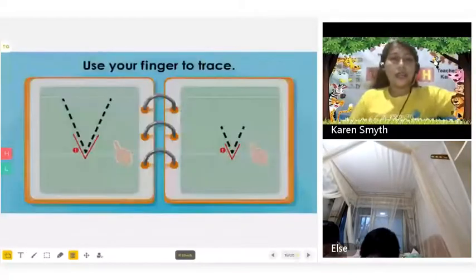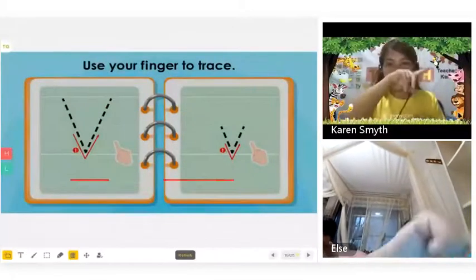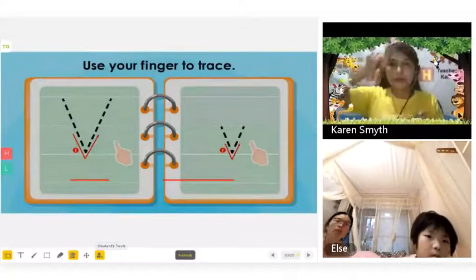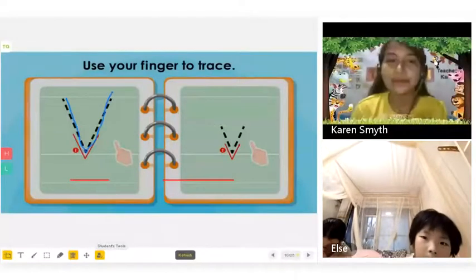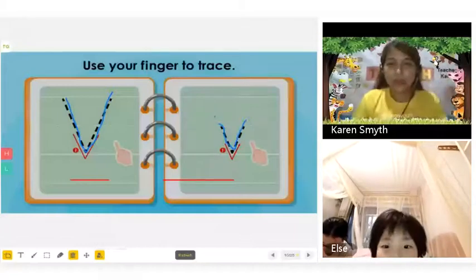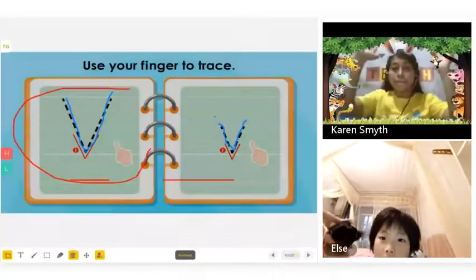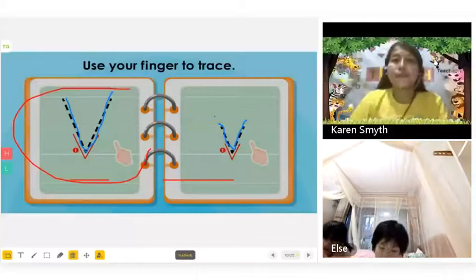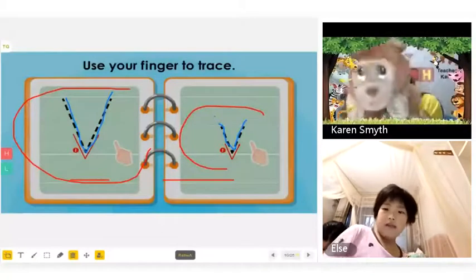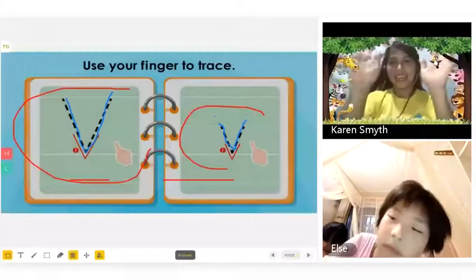You got a star again from teacher. Yay. Okay. Use your finger to trace the big V and small V, Els. Big V and small V. All right, Els, what letter is this again? Big V and small V. Good job, Els. High ten. Give me ten, Els. You did a wonderful job today. Give me ten. Yay.